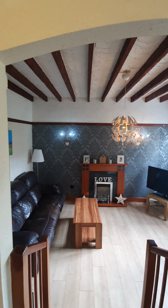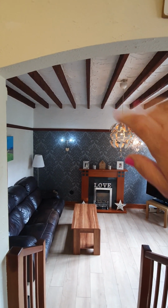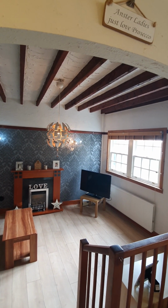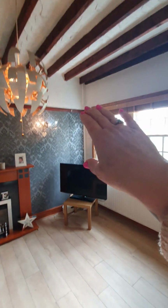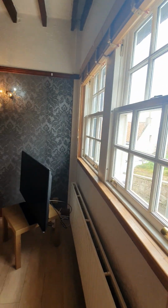Currently it's being utilised as a reception area, and you'll see the beautiful exposed beams, just beautiful. And again, you've got the double window. Lots of original features with the property. So you can see here as well, the picture rail. It's a great space.